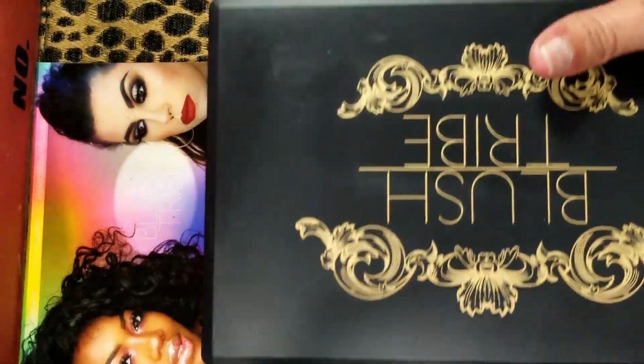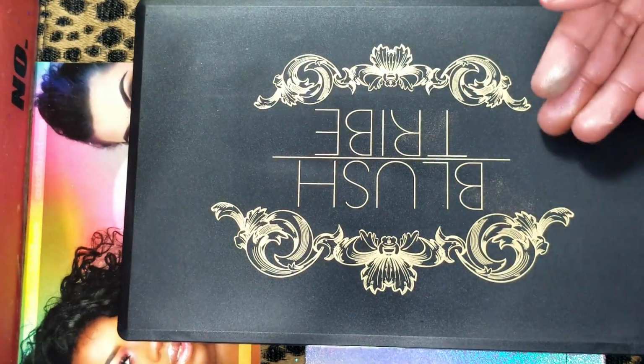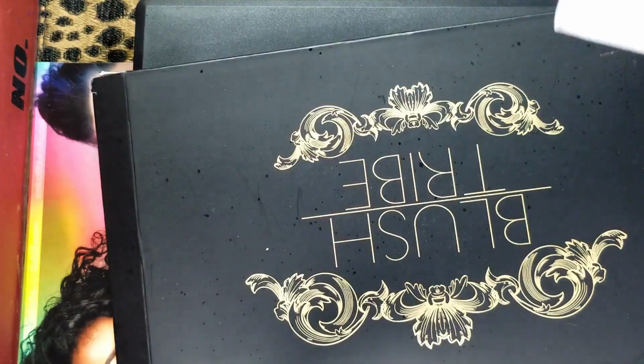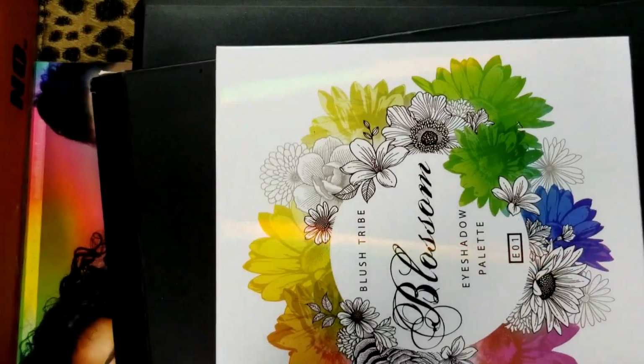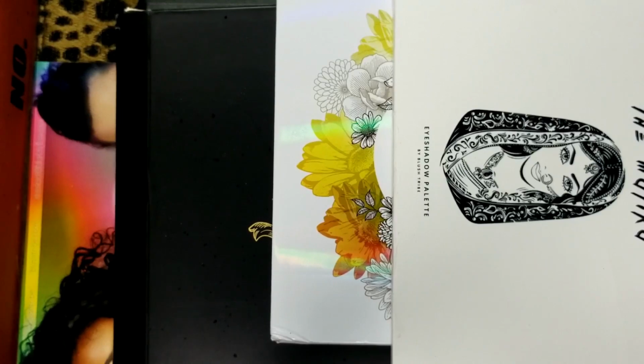This one I would say you can get pretty much on BH Cosmetics and have it a little bit better quality, but it is not a bad palette by any means. It just matters your price point, and it's a great price point, and it does deliver with just a couple duds. If I had to say to get anything from BLUSHTRIBE, I would pick the Blossom palette or the Mallika palette or both, and definitely the highlighter palette.